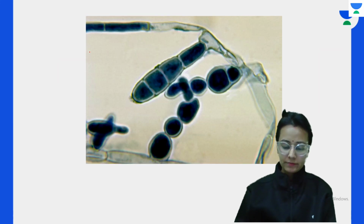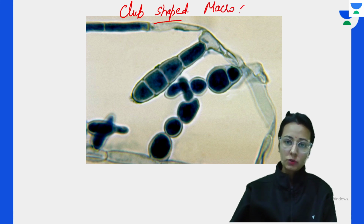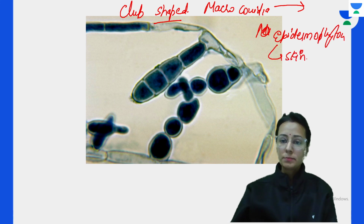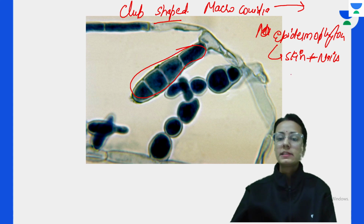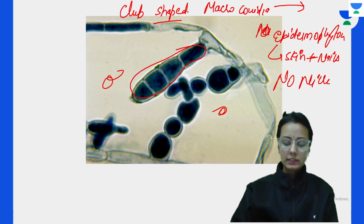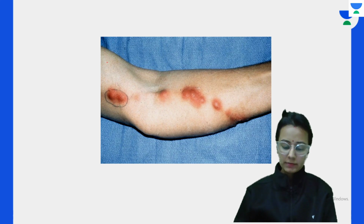Coming to the next image, this is the club-shaped macroconidia, which belongs to which dermatophyte? We are left with only one dermatophyte, that is Epidermophyton, and which involves what? The skin plus nails. Alright, so this is the club-shaped macroconidia, having macroconidia but no microconidia. You cannot see the microconidia in the image. Coming to the next image.